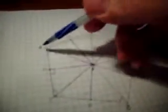So FK is perpendicular to CD, FL is perpendicular to DE, FM is perpendicular to AE, FG is perpendicular to AB, and FH is perpendicular to BC.